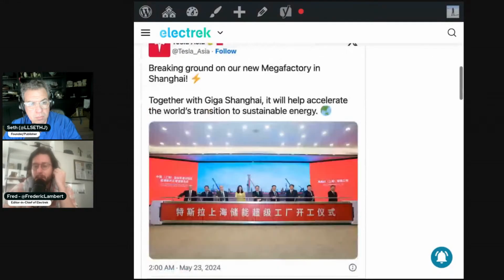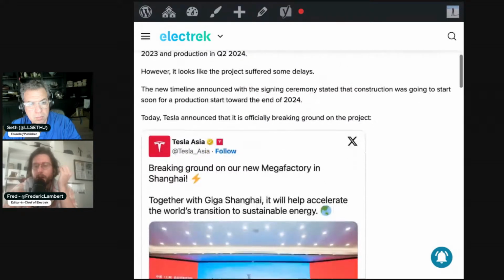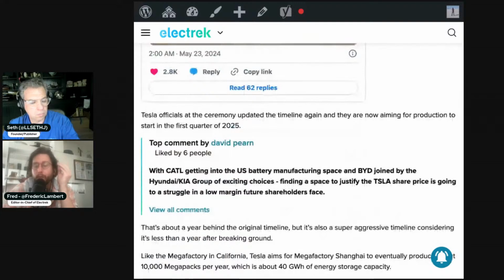Now the timeline has been updated. The original timeline was production in Q2 2024, so obviously it's not going to happen now. Then it was pushed to the end of 2024 when there was an official signing late last year. And now with the official groundbreaking, they are thinking more first quarter 2025, which is still pretty fast because it's basically less than a year to production. Tesla's Chinese team, when it comes to production and manufacturing, are always super impressive.